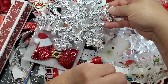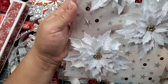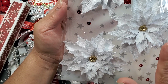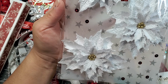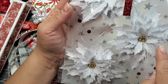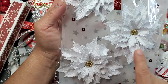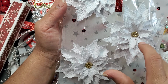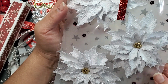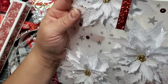I love it. And then I got more of her poinsettias. Oh my goodness, these are so adorable. She on the Snow and Cocoa, I got the pink ones and the green ones, and oh my goodness. And I love how she did these. She went ahead and did some diamond dust on the edging. And then she put these cute little balls, and these are the ones from, I want to say, DT. I could not find the gold ones. I found the red ones, but not the gold ones, but that's okay.